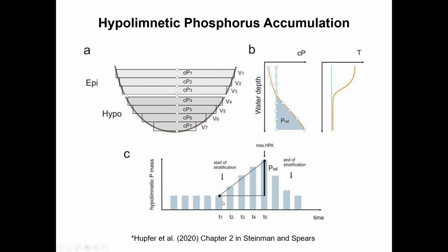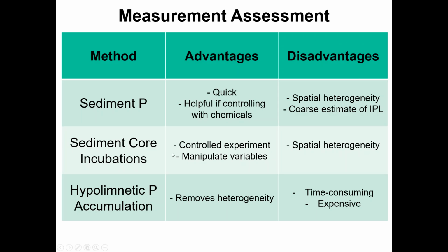And what Michael Hupfer is suggesting is that you then look at the phosphorus in each one of these layers over time from the point of stratification, either to the maximum point of phosphorus release or over the entire period of stratification, to figure out how much of your phosphorus is in each of these layers. You then sum that up over your entire time period to see what that total phosphorus release is in your hypolimnion.